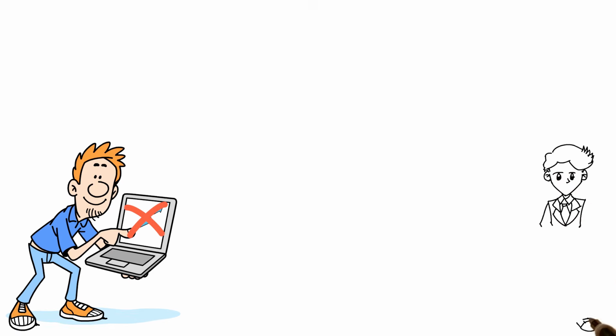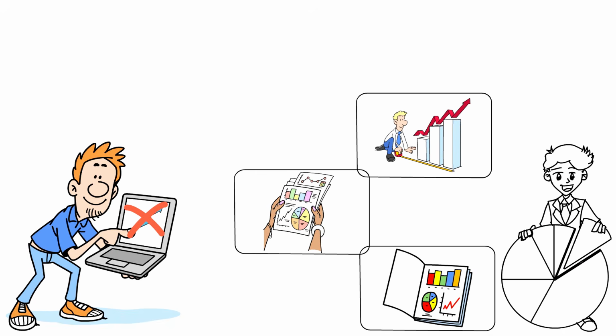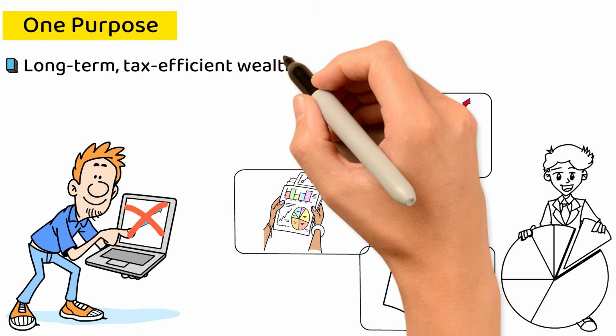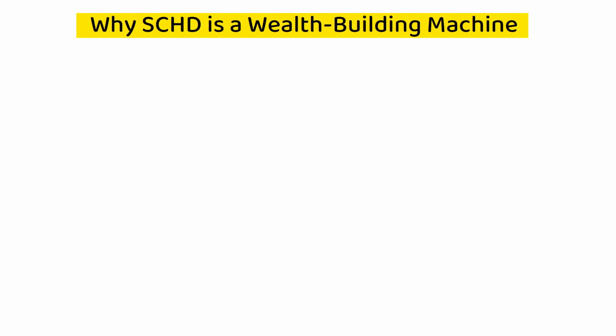SCHD doesn't chase hype. It holds high-quality U.S. companies with strong fundamentals, healthy balance sheets, and a history of growing their payouts. This ETF is built for one purpose: long-term, tax-efficient wealth creation. Why SCHD is a wealth-building machine?